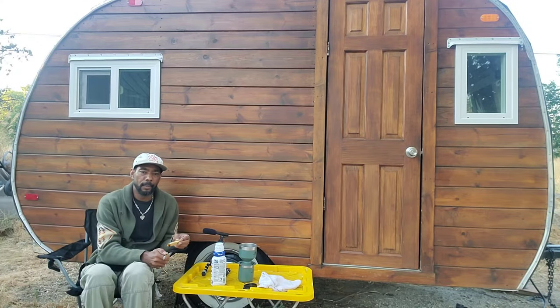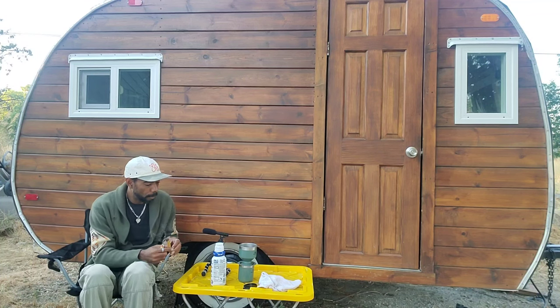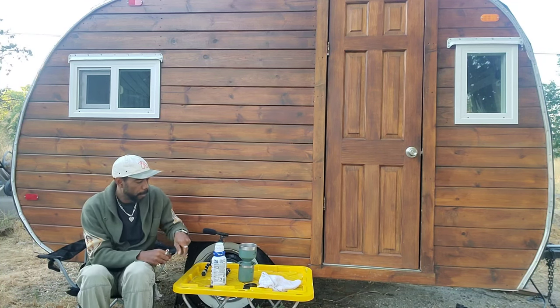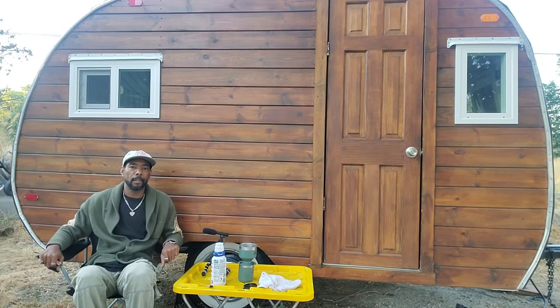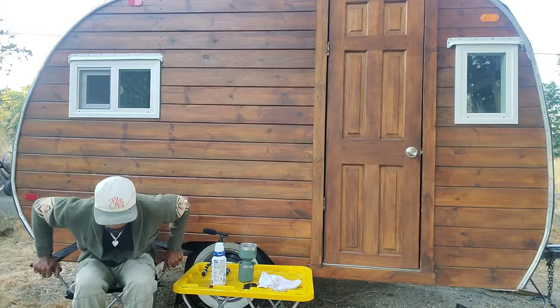Santo works outside too. And bless the camper. But it's probably best if I bring this camera closer, yeah? Yeah.